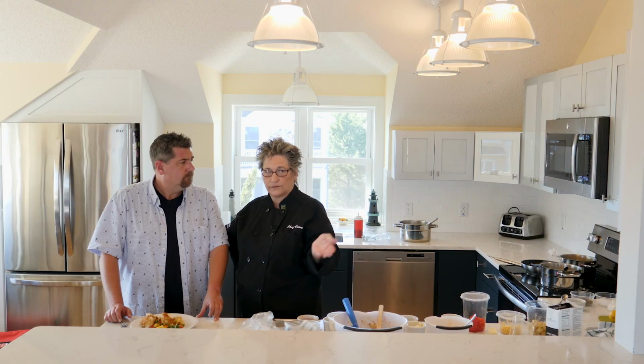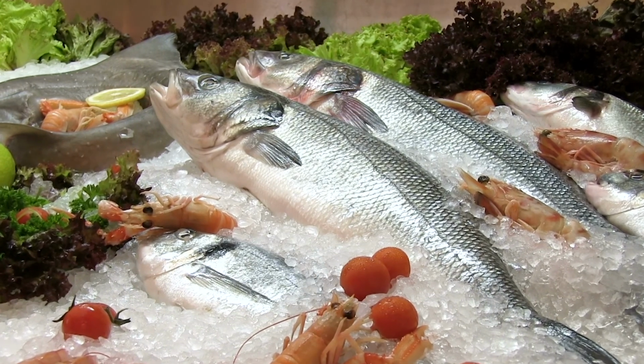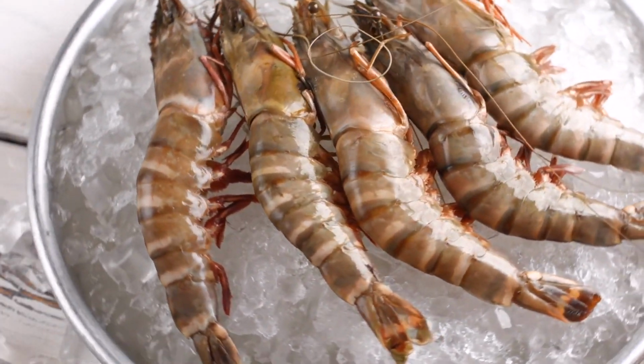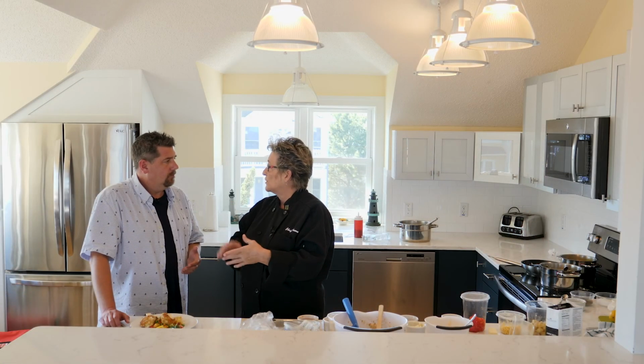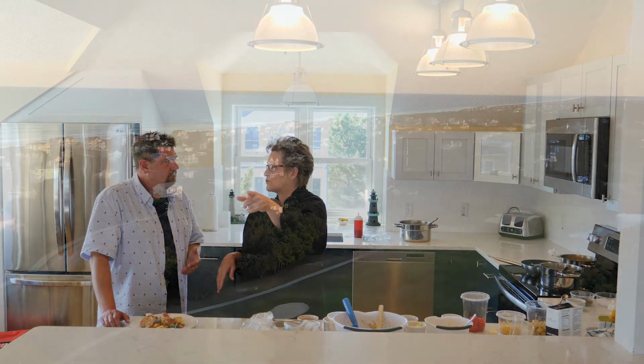Some people will go and buy seafood at their grocery store. They need to smell it. If it smells like ammonia, they need to leave it there. You very specifically want it to smell like the ocean, fresh, whether it be oyster, scallops, shrimp, anything. It needs to smell like that ocean out there.